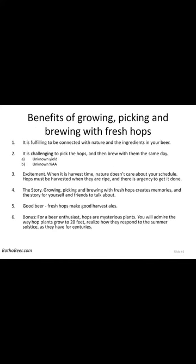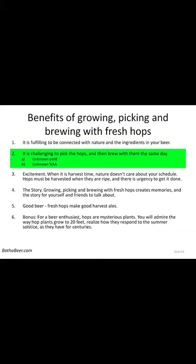It's much easier as a brewer to just purchase commercial hops. So let's talk about the benefits of growing, picking, and brewing with fresh hops versus just purchasing the hops. Number one, it is fulfilling to be connected with nature and the ingredients in your beer. Number two, it is challenging to pick the hops and then brew with them on the same day. Instead of you being in control as the brewer, you're putting yourself out there and being vulnerable because you have to brew a beer with unknown yield and unknown percentage alpha acids.